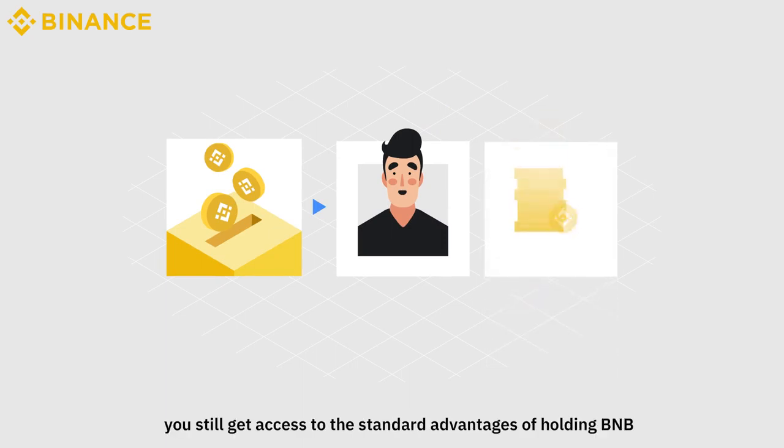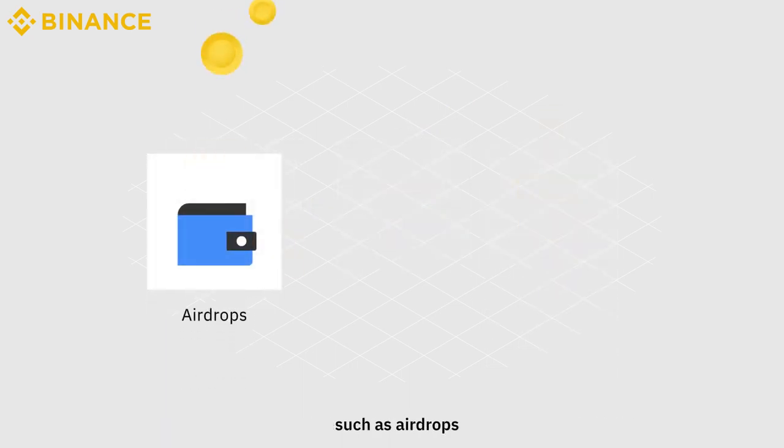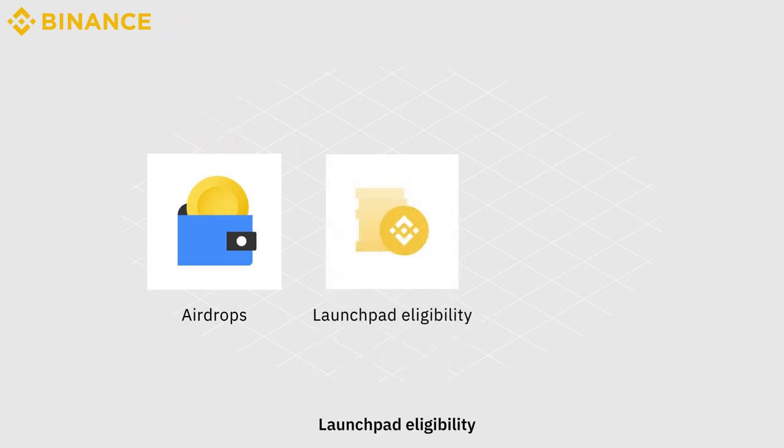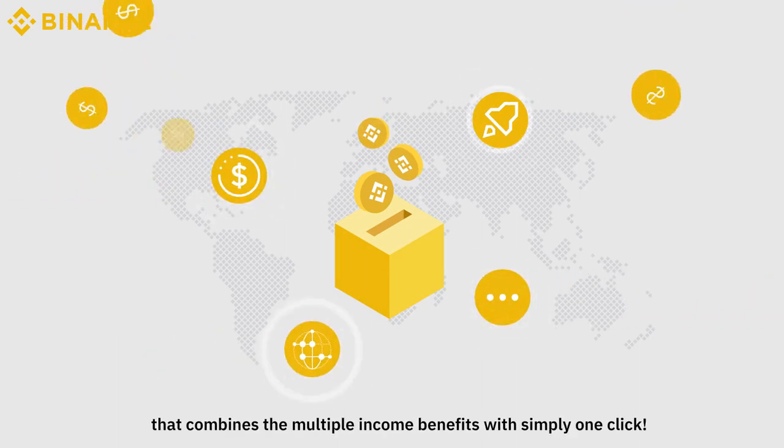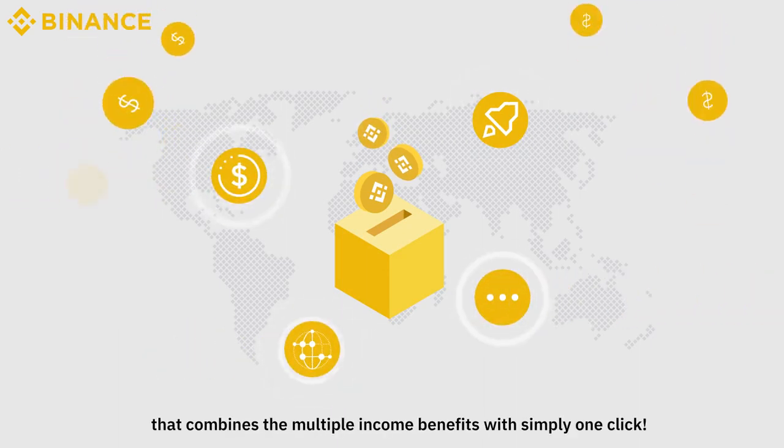With BNB Vault, you still get access to the standard advantages of holding BNB, such as airdrops, launchpad eligibility, and VIP benefits. Explore BNB Vault, a new feature on Binance Earn that combines the multiple income benefits with simply one click.